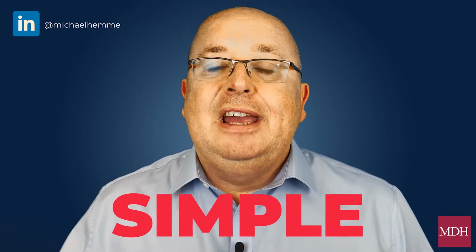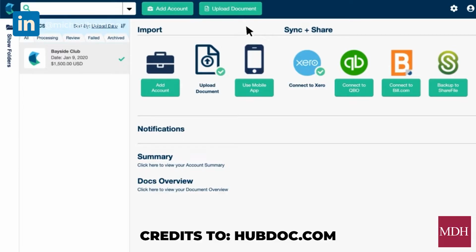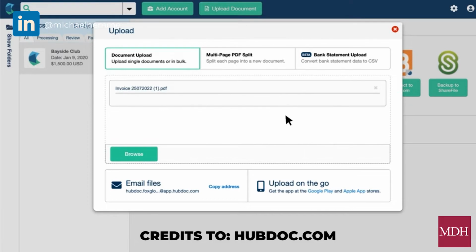You haven't then got to keep a massive bag of receipts or scoop the bottom of your van or peel them all out of your wallet. Take the pictures as you go and get on with your life. Now, you can either take these on your smartphone or upload them to a package such as HubDoc. There are others, but this is the one we use the most frequently for our clients at MDH.